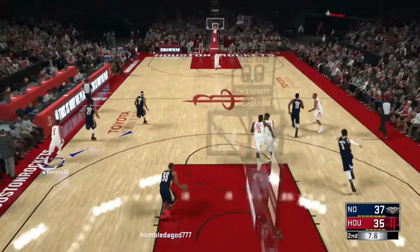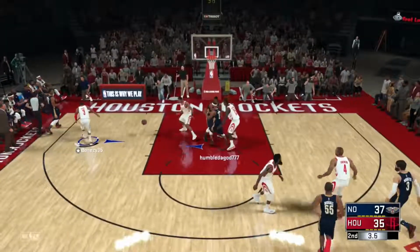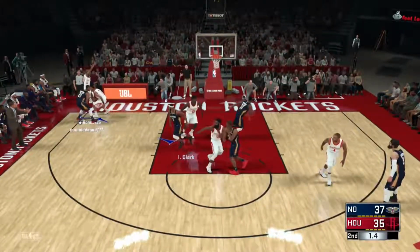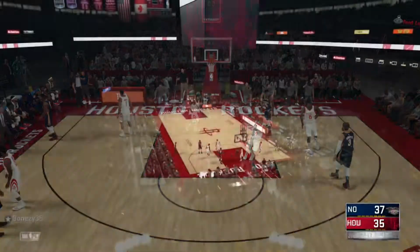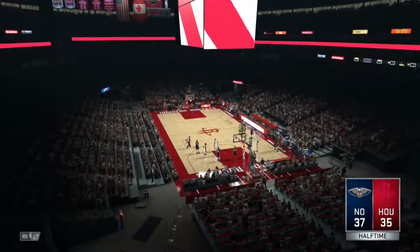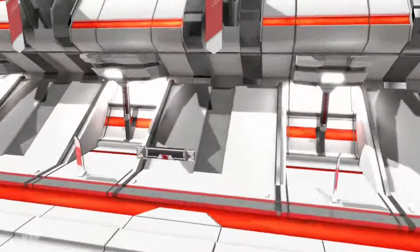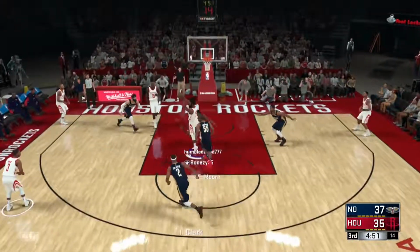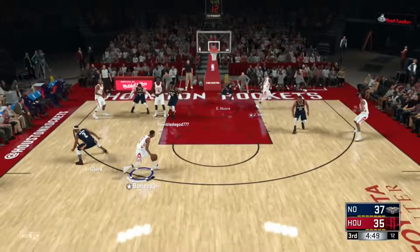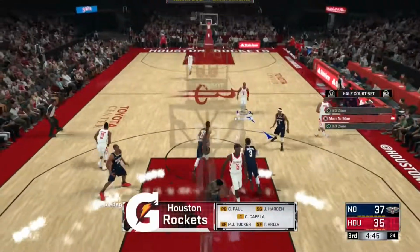Paul can't get it to go. And extending the D there, putting a lot of pressure on the shooter. Yeah, because you're spread out, it can be difficult to contest these shots, but not for him. And the first half comes to a conclusion in a game that has been very close so far. Let's see who's all fueled up and on the floor to start the third. And so in the game for the Rockets. Ball and Harden, the star-studded backcourt.